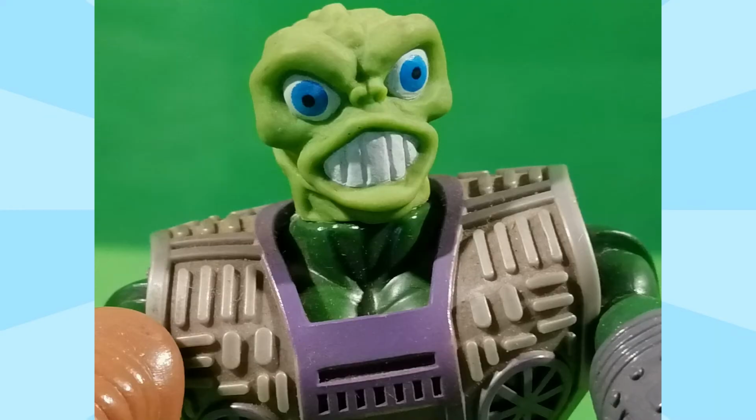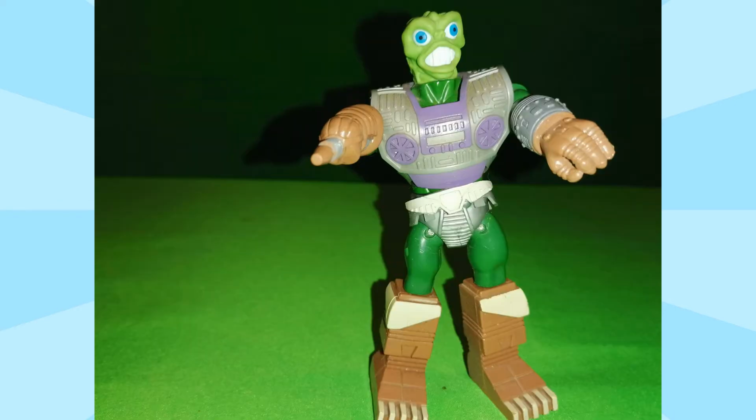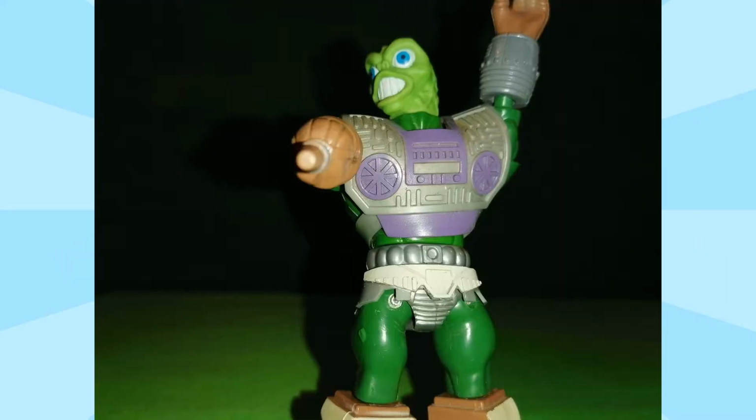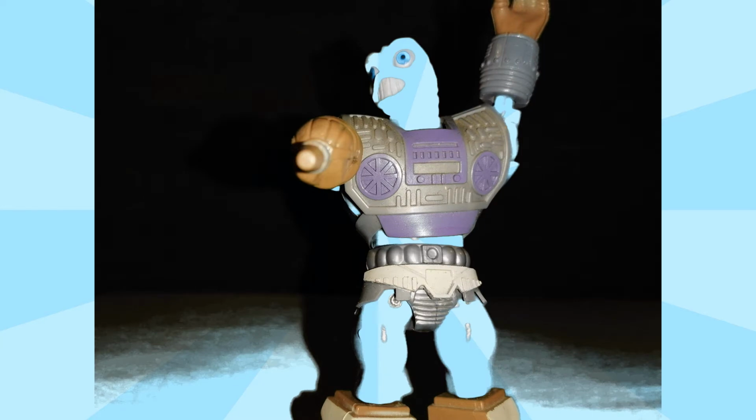Number 9. There's only one thing about this toy, because he's green and I've got a sort of like a green screen at the background. I can't really use it because he'll look like this. But anyway, Zondo from the Exchanges. This toy came out in 1986 by Akama Toys.